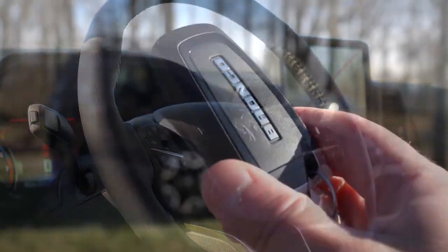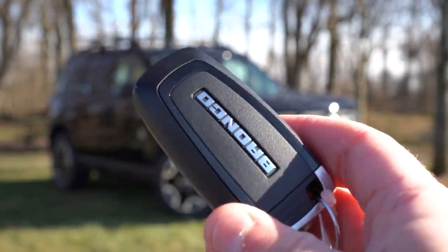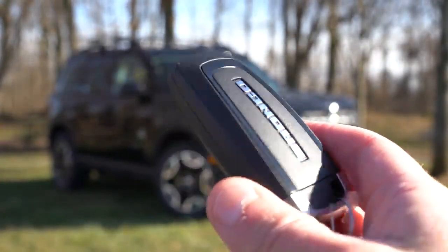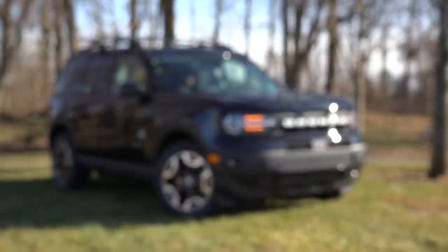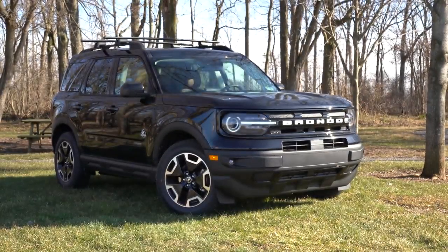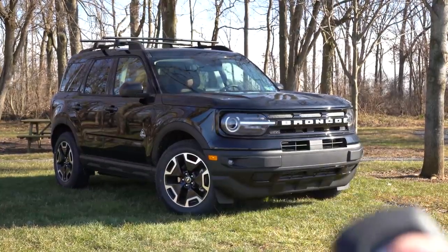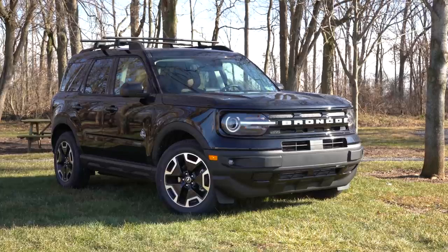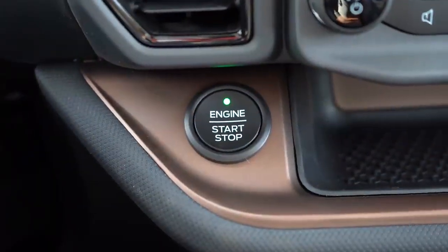Let me first start by showing you guys the key here. It is essentially like every other Ford key out there, although I will say you do have Bronco specific lettering on the one side, so that's kind of cool. But lock, unlock, the button to pop the rear hatch, and the x2 button in the middle is going to be your remote start, which by the way comes with the Outer Banks trim level and up. That's how you're going to go ahead and get that. Keyless entry with the push button start though is going to come with the Big Bend trim level and up. So actually let's just do that.